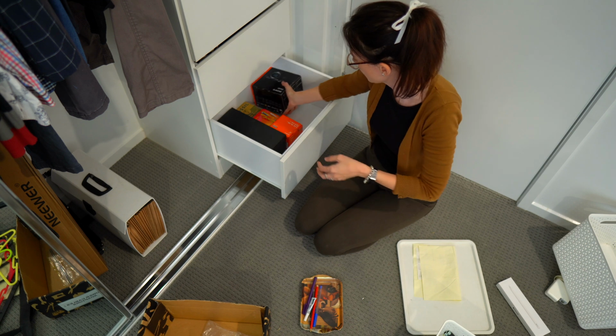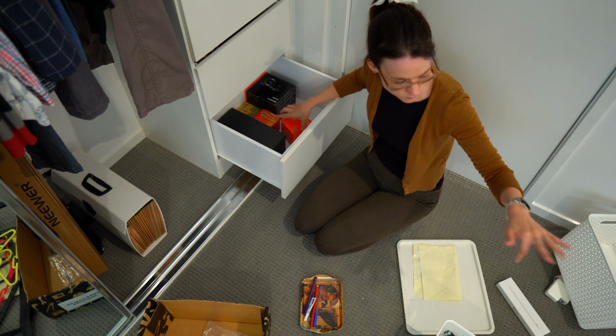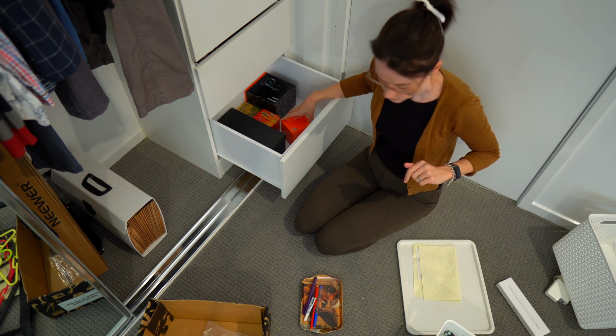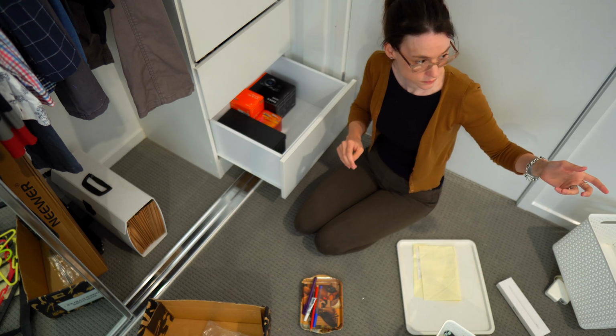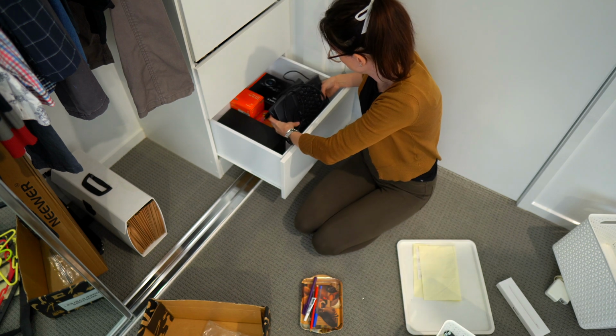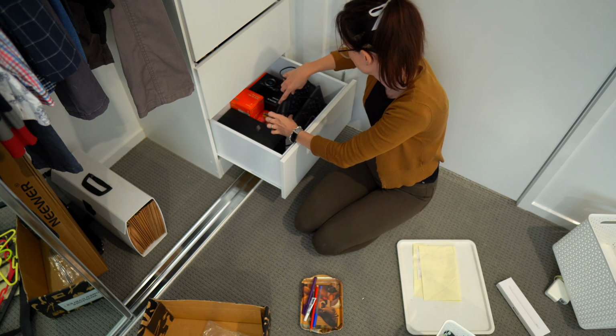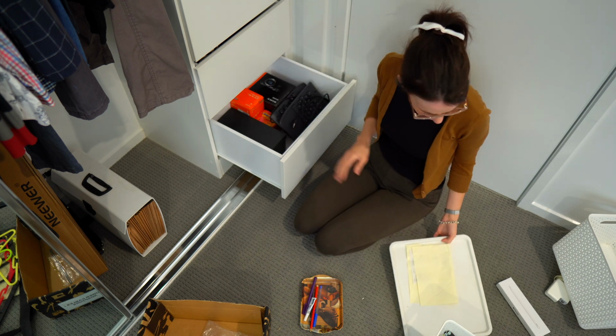If you are like me and get easily distracted, one of the things that I love to do is to plant myself in one place while I'm doing the job for as long as possible. So this is great if you have someone helping you, that they can get different items for you or move things to a trash pile, and then that way you won't get distracted and end up doing 20 things that you weren't supposed to be.